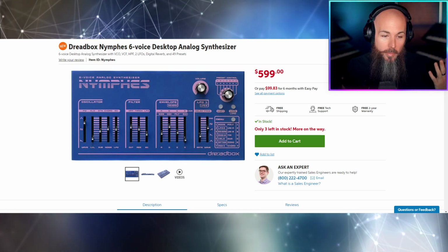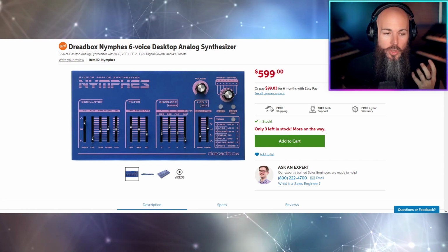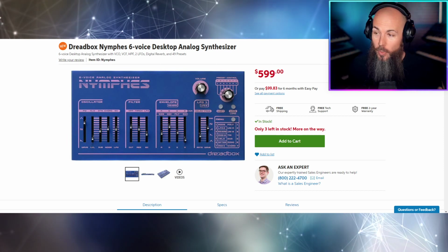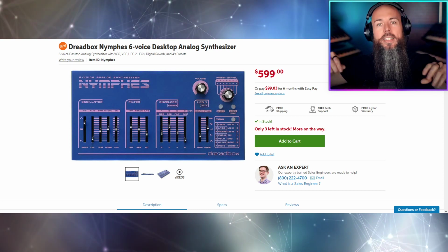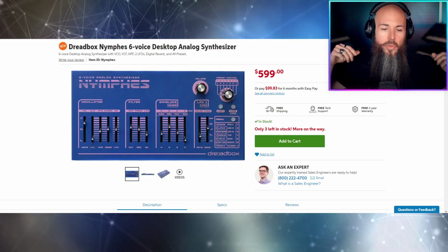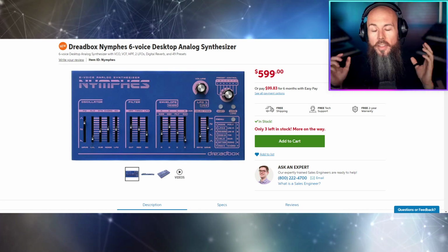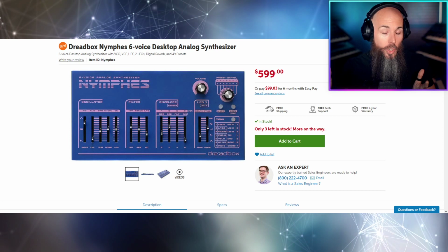Some features of the Nymfes that really stand out are those incredible Dreadbox oscillators that are voltage controlled, 6 of them with a sub. It's got polyphonic LFOs, so what that means is, as you play keys, the LFOs trigger individually instead of all together, and those can be key tracked so that they play at different rates. Really cool.